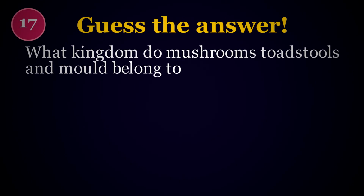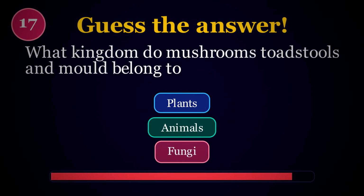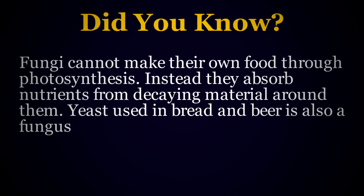What kingdom do mushrooms, toadstools, and mold belong to? Plants, animals, fungi. The correct answer is fungi. Let's learn something new. Fungi cannot make their own food through photosynthesis. Instead, they absorb nutrients from decaying material around them. Yeast used in bread and beer is also a fungus.